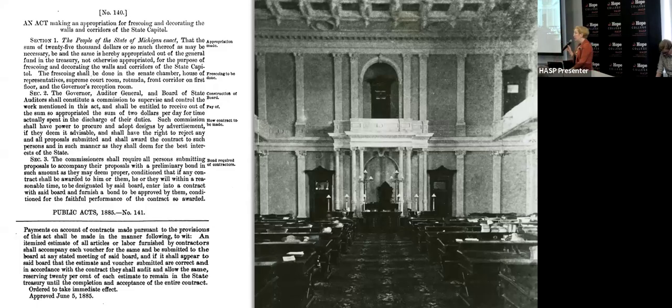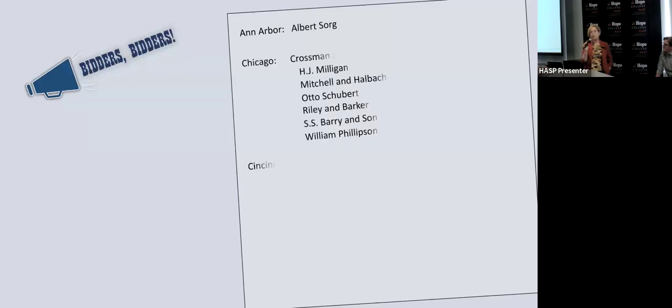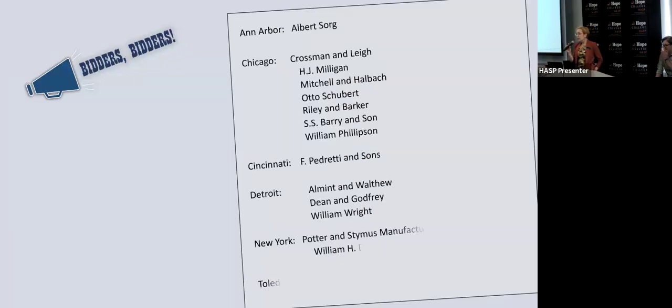So the first appropriation passes with very little political wrangling. And then the state puts together a committee that is going to advise. Basically, they will select an artist or team of artists, and they issue an RFP, a request for proposals. 15 different decorative firms will submit proposals, and they're going to be mostly from the Midwest, with the exception of a firm from New York.